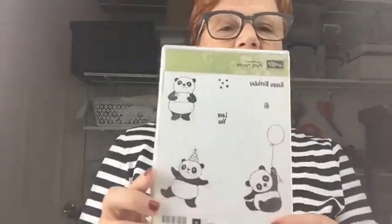Now, I've also got my hands on some of the Sale-a-Bration items. For those that don't know, Sale-a-Bration starts in January, and it's the best time of the year to be a Stampin' Up customer because you get all the gifts and all the rewards. And I've got a few sneak peeks. Look at this. A panda. I love, love, love this. I've always loved pandas, and I used to do punch art to make pandas. This will be so much nicer.